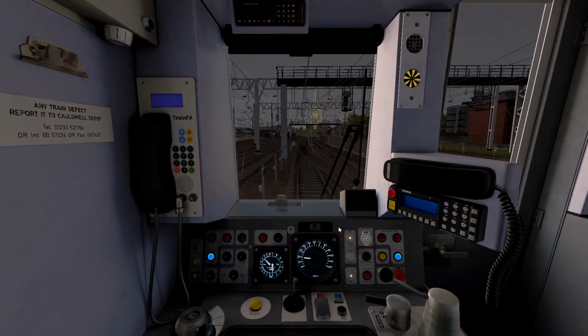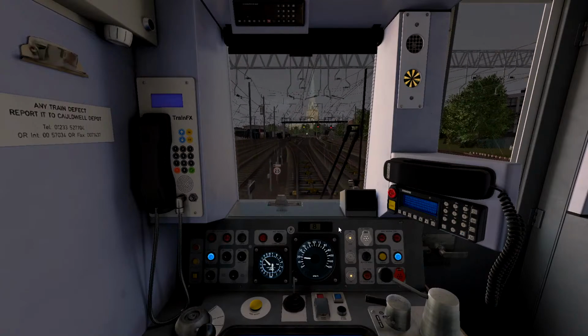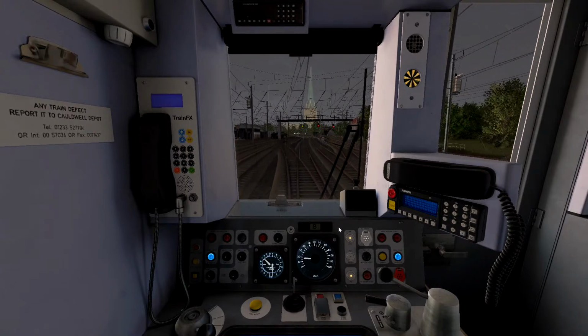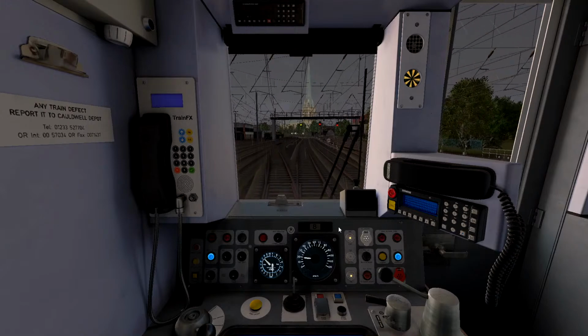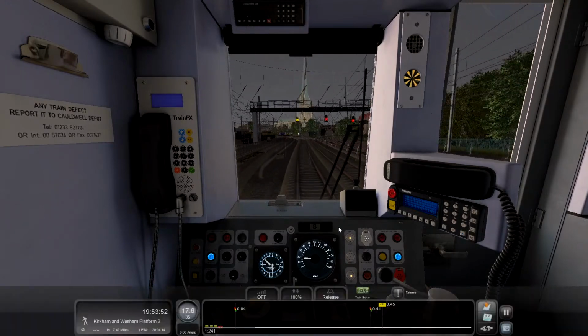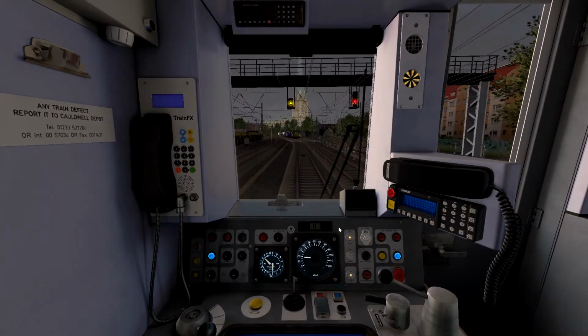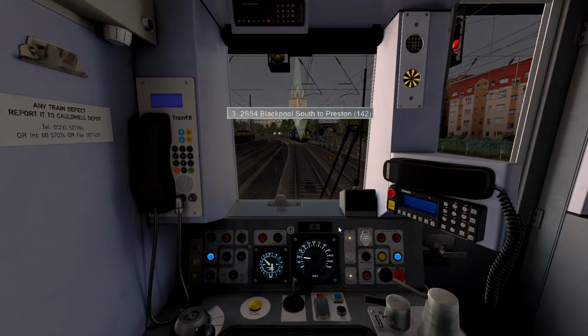So what we're doing, we're taking this 309 from Preston to Blackpool, and then I'm going to use HMOS scenario from Blackpool to Preston. So we're doing a return trip from Preston to Blackpool. There's a pacer from Blackpool South to Preston.